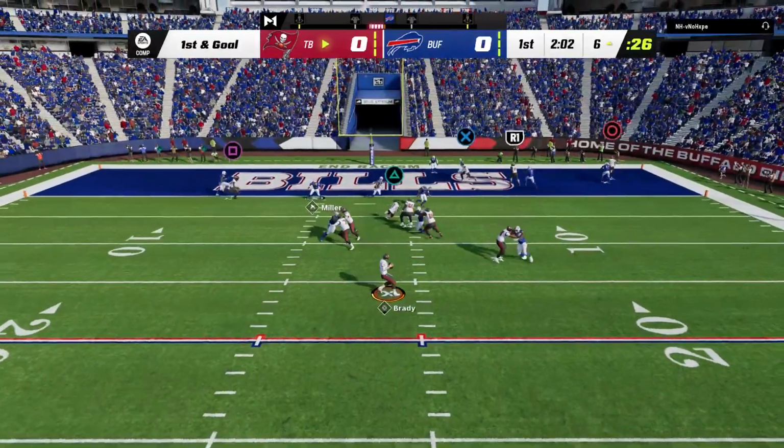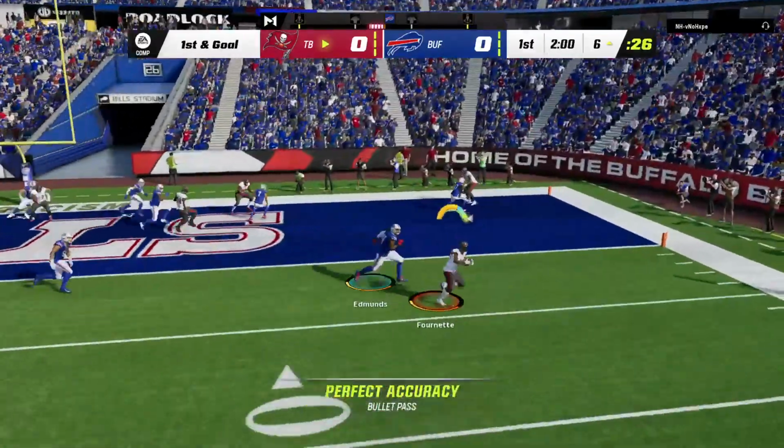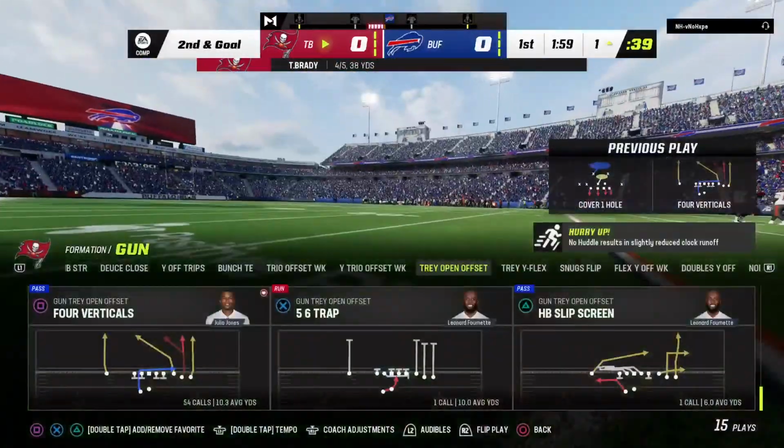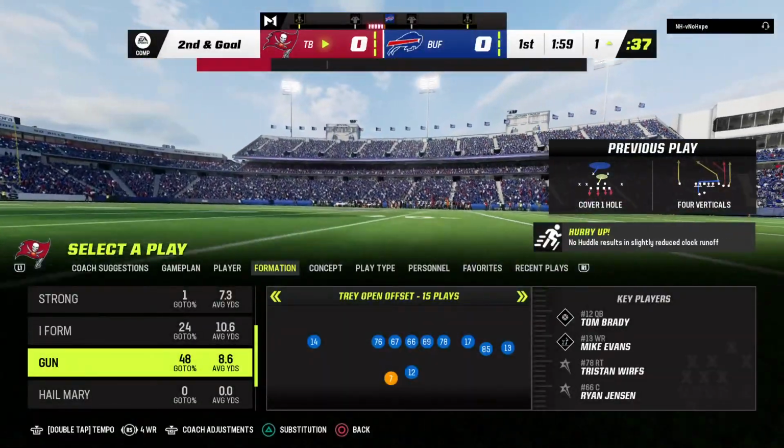Shotgun now for Brady. Dumps it off to Fournette. And he is out of bounds here. That's good for a gain of 6, 2nd and goal.